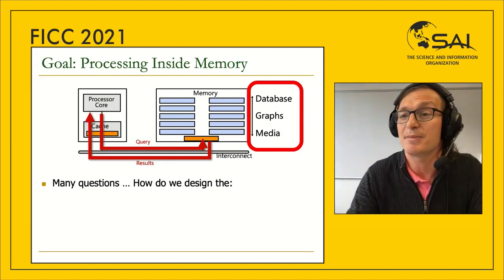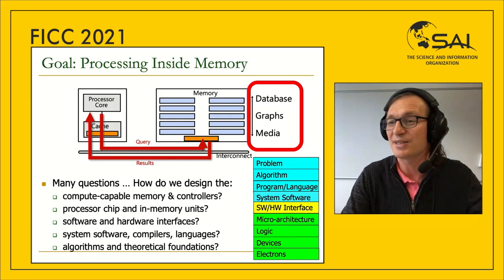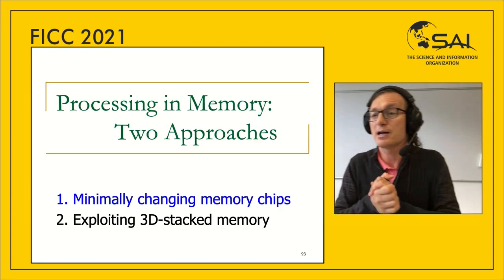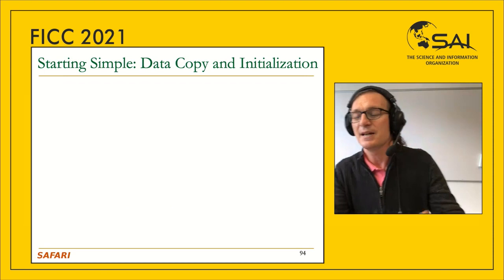And there are many questions over here. I'm not going to go into the details of it, but how do you design the system overall? How do you design the software and the hardware interfaces, system software, compilers and languages, algorithms and theoretical foundations? This is a cross-the-stack problem, all the way from algorithms to devices. It's very exciting, but we can do it step by step also. Now, let me quickly, very quickly, give you two approaches to reducing the data movement. One approach is going to minimally change the memory chips. The other approach is going to exploit some new technologies like 3D stacked memory. I'm going to show you some basic results in this, and then we're going to conclude.